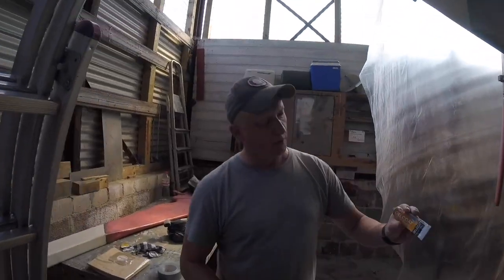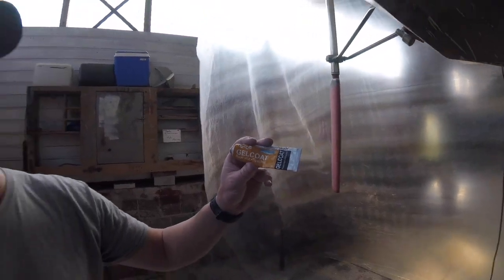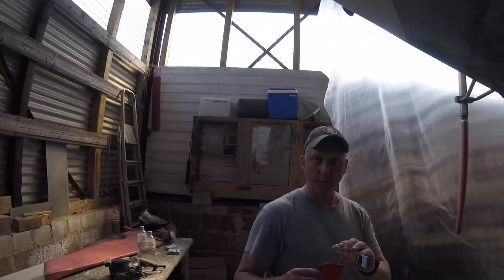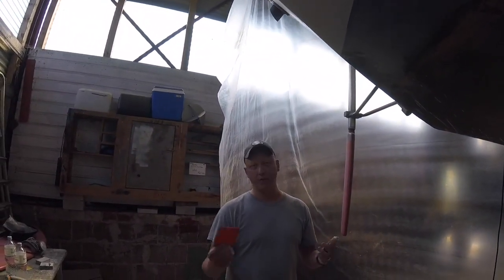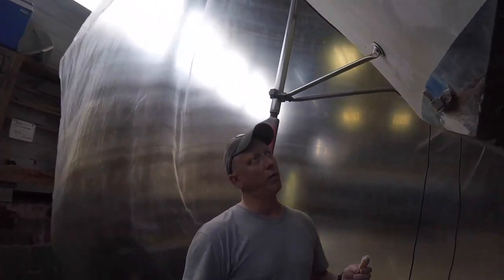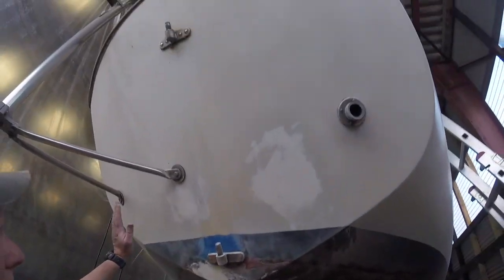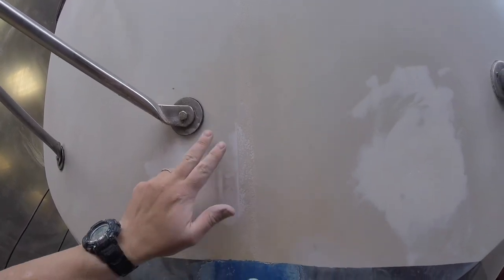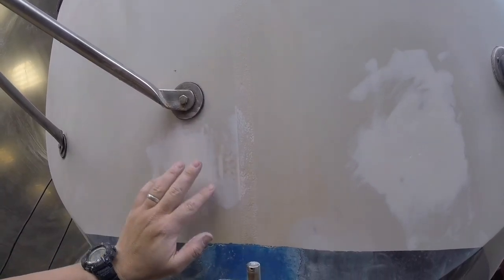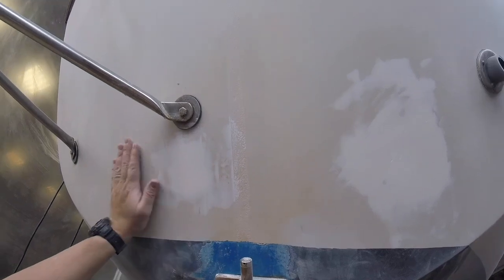That stuff is really cool. Gel coat by Yachticon, and it's a one component product, so you don't need a two component mix like with epoxy or anything like that. The way it works is you put it on almost like a filler, and it fills the very, very fine little grooves and cracks and such. And the result is stunning.